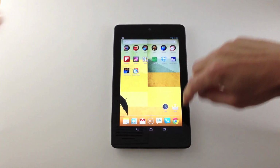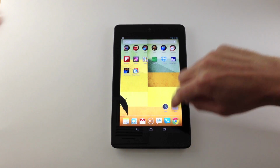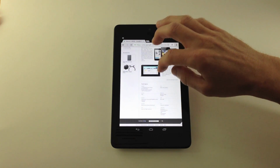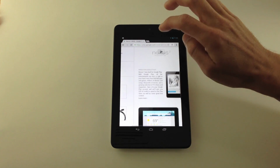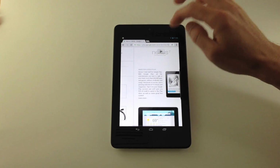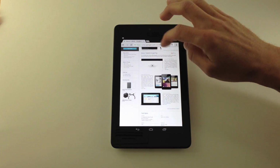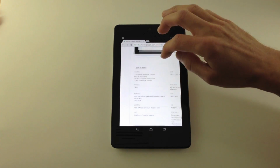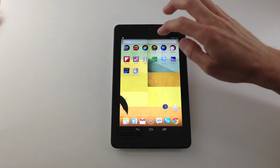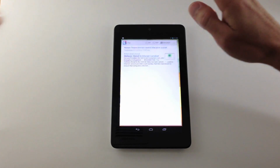I was just using Chrome here to show you the specs, and if you've used Chrome on other Android devices, you've probably noticed that it's not nearly as smooth and fluid as Safari on iOS, but on this device it actually is. It really feels great. They've done an excellent job. So I really don't have any complaints about the performance at all. In fact, I've been very impressed.